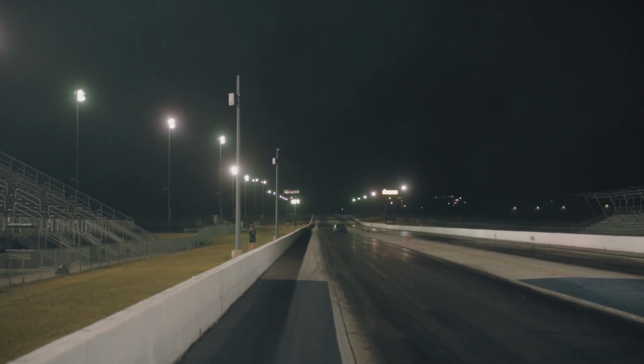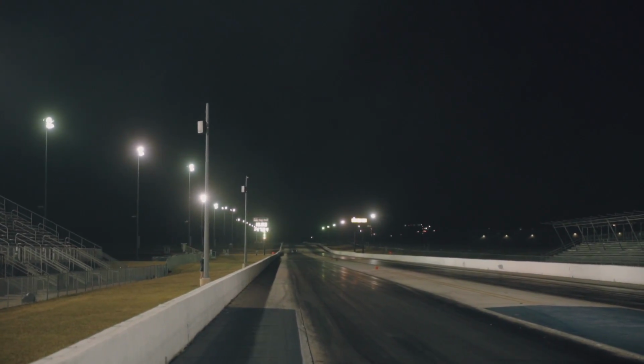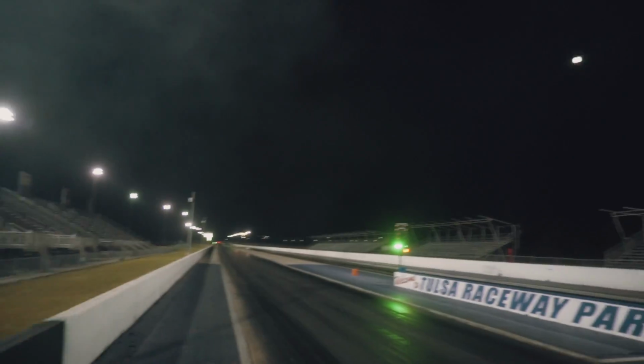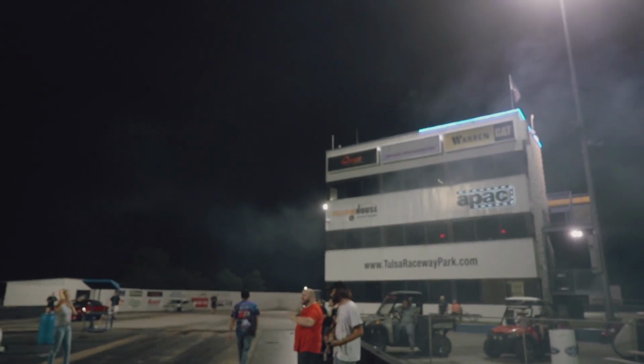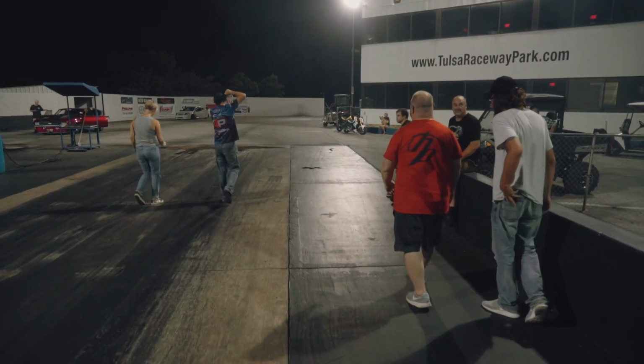Probably the fastest 60 foot I've seen on that car. A 1.59, not the fastest, but that's it right there, guys. Top end is there. 10.03 at 147.